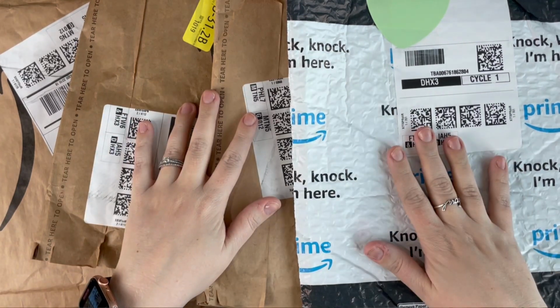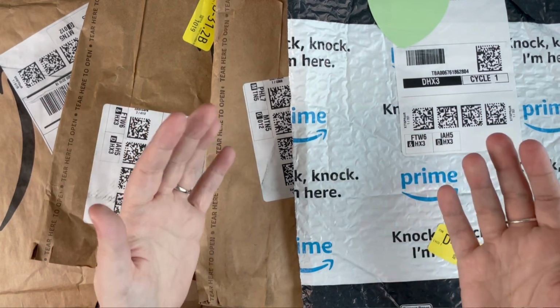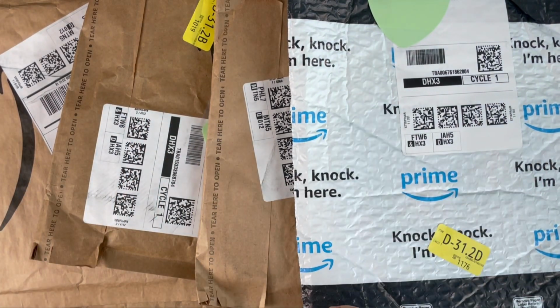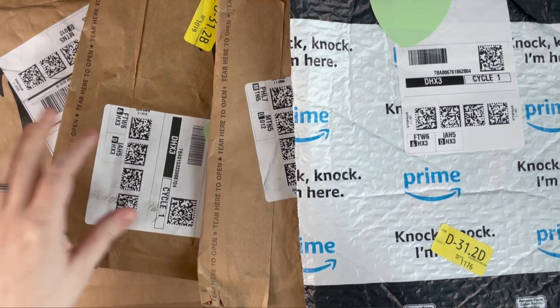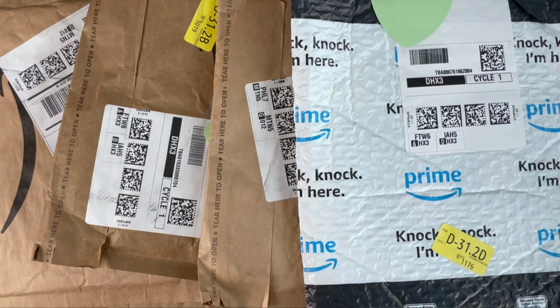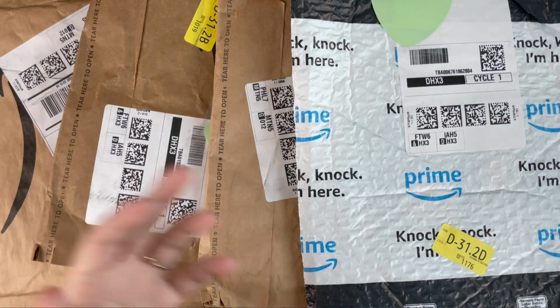But today I thought it would be good to just sit down and catch up and open some mail. I came home from Las Vegas and I did order a couple of books, but there are 1, 2, 3, 4, 5 packages that all feel coloring book related. And so I thought it might be fun to just open some mail together and see what it is that I got.